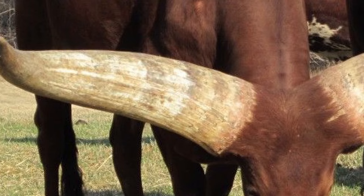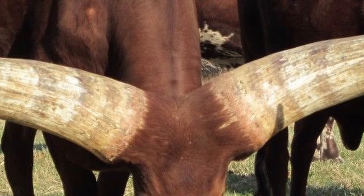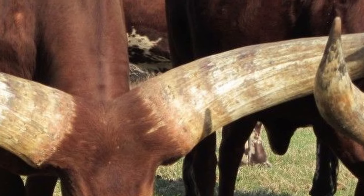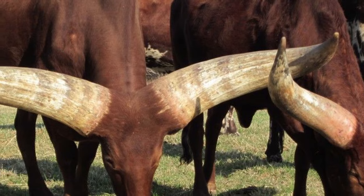Since they developed in Africa, where temperatures can be extreme, Watusi have adapted by circulating blood through their large, unique horns, where it is cooled and then returned to the body, allowing excess heat to dissipate.